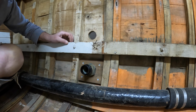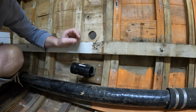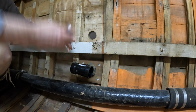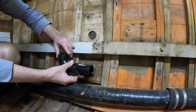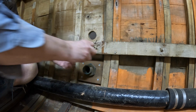Okay, so under here is going to go an insert adapter. Don't worry, I am going to tape that. And then a T. The reason for a T is that this will be promptly followed up with an elbow to go up to pick up the sink, the head sink that's going to be right here above. And this one will carry on forward to the galley.